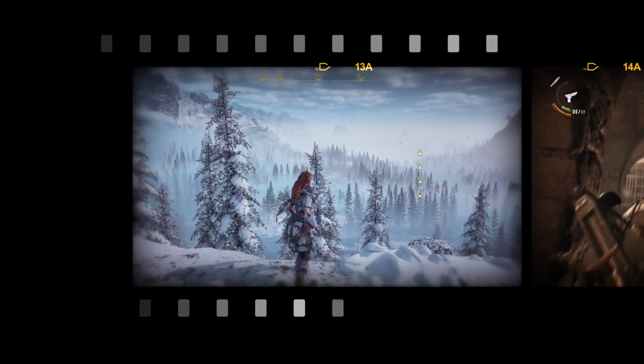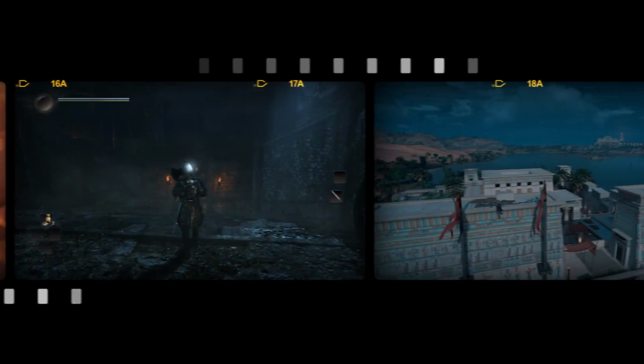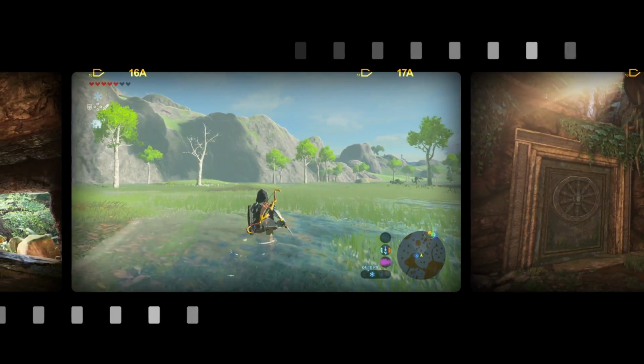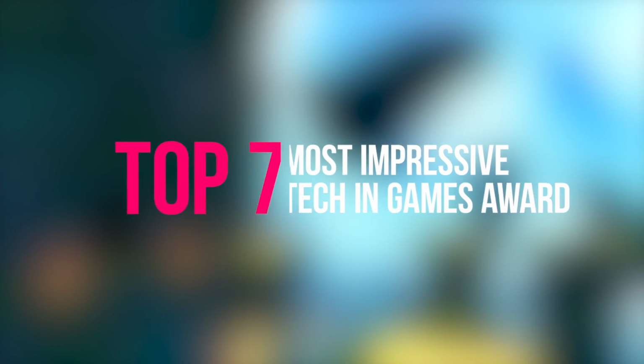Every year we cover a huge number of games across a wide range of platforms, and 2017 has been no different. So, which games stand out as the best this year? Well, for the first time, we put our heads together and came up with a list based on what we've played. So without further ado, here are our picks for the most technically impressive games of 2017.